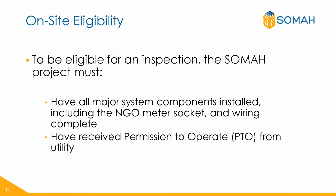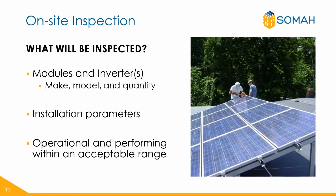To be eligible for an inspection, a project must have all major system components installed, including the NGO meter socket, and all wiring must be complete. Additionally, the project must have received the permission to operate from the utility. It is important to note that this is a verification inspection, not an electrical inspection.